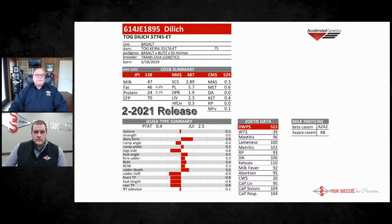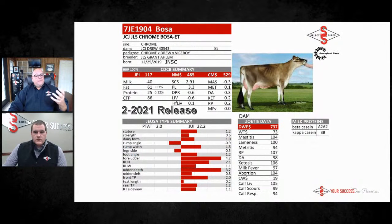He's a bull over 500 cheese merit, a bull that is a basalt, 0.20 and 0.10 fat and protein percent. Little different type of bull for our Select Sires lineup. A Chrome son from Jersey Land. Yes, he's a JNS carrier, but a bull that's 22.2 on his JUI and 2 points of type. And look at his DWP, 737. And he's almost 530 cheese at 529.